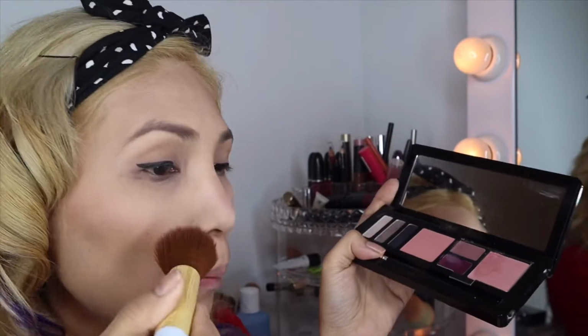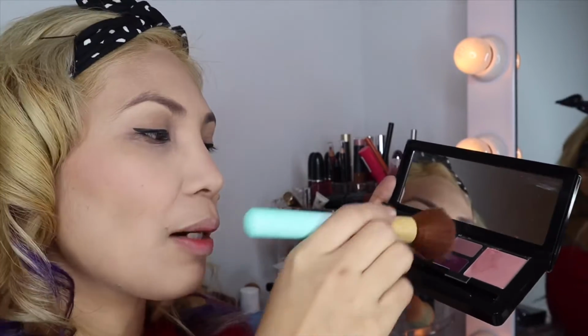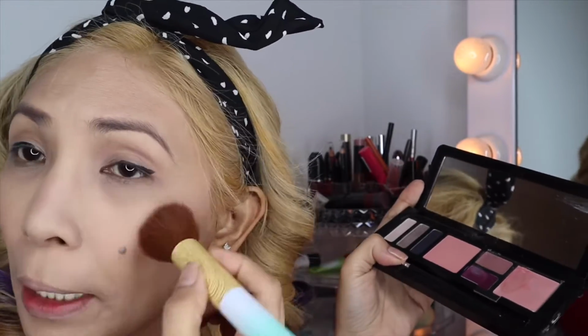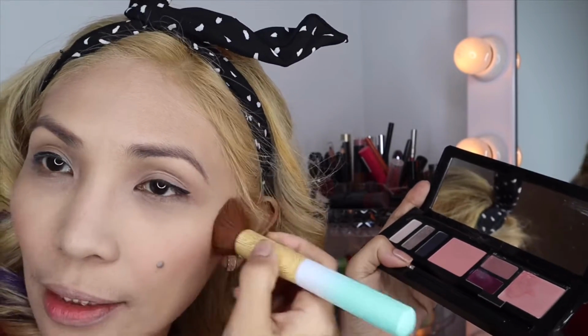Then, you just have to remember that when you apply blush on, you go upwards, so that it lifts. Even if you don't do contour, if your strokes are going up, it's like Botox for your face. If not, it's not good. Okay, that's the blush on.